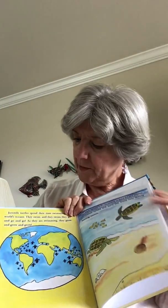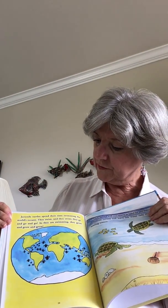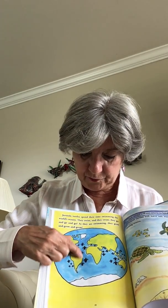Juvenile turtles spend their time swimming the world's oceans. They swim and they swim. They go and go and go. And as they are swimming, they grow and grow and grow. So you can see the hatchlings, and they swim and they become juveniles and they get bigger. So literally, sea turtles love tropical water, and they're most often there, but during the summertime, they swim up north. They swim all the way to Maine and enjoy the water up there. But as it cools down in the fall, they need to come back south because they can't handle the cold water.